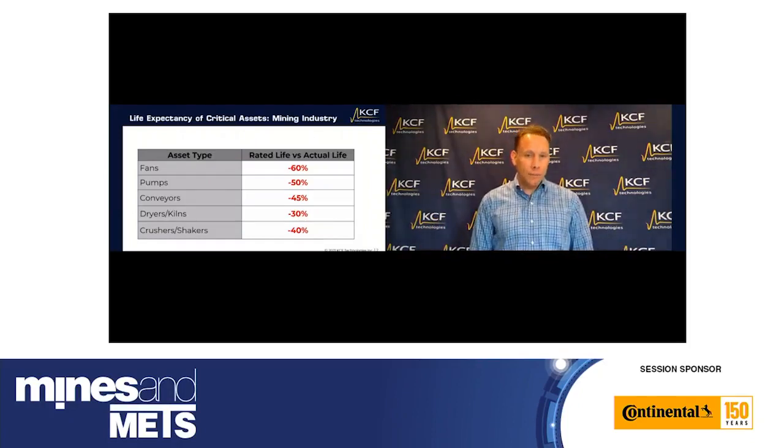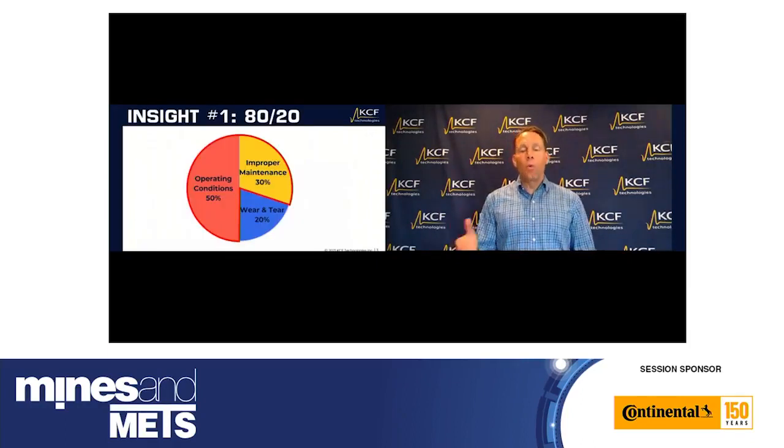But why? Now, we're going to get right here to insight number 1. What we have documented in the mining industry is that when we look at the degradation that your machinery suffers, only 20% of it is related to normal wear and tear. For example, a bearing that's slowly beginning to fail, or a gearbox with gear teeth that are slowly beginning to grind away.